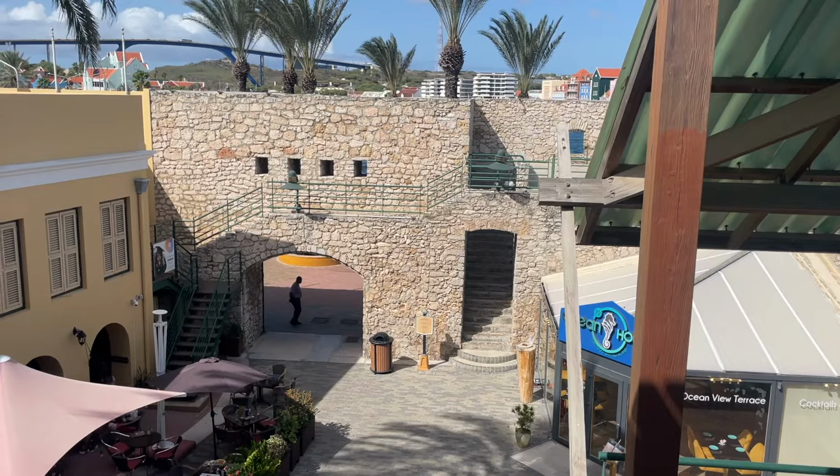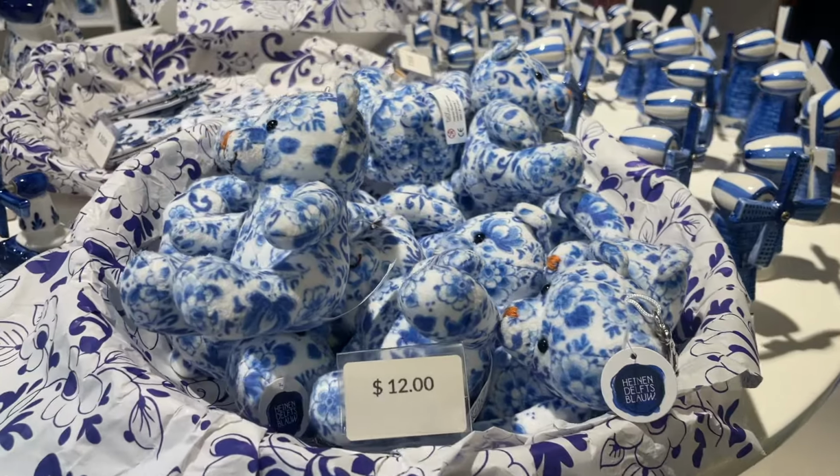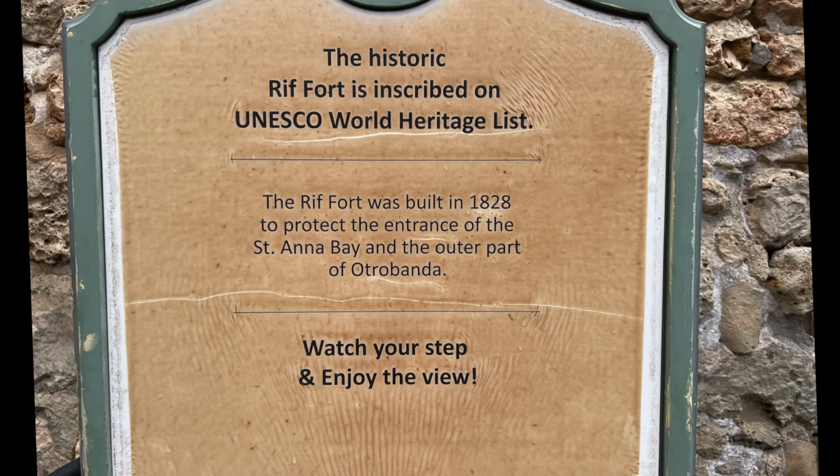On our way back to the ship, we stopped at the shopping area located within the fort. We picked up a couple of souvenirs and then we went up and walked around the fort itself.